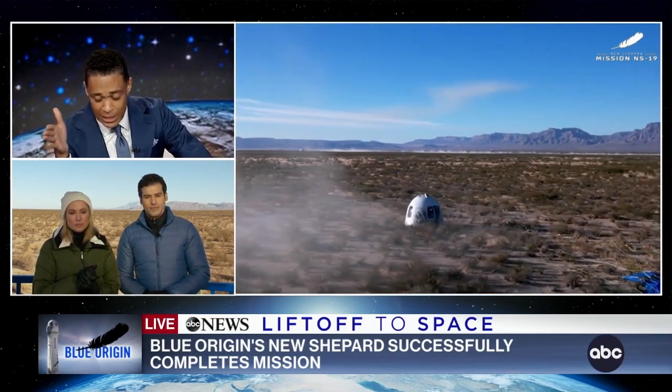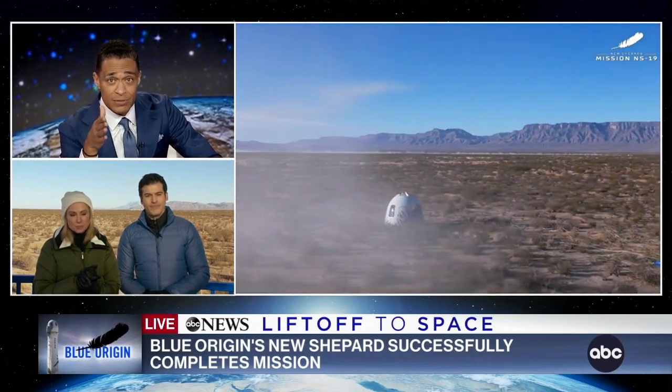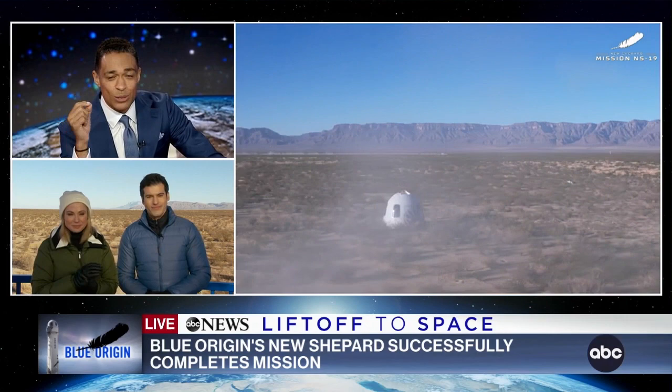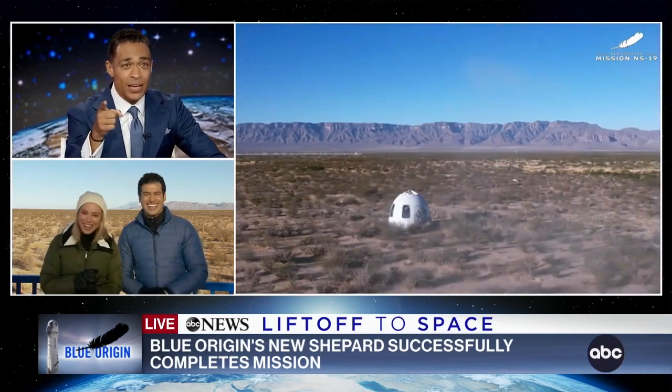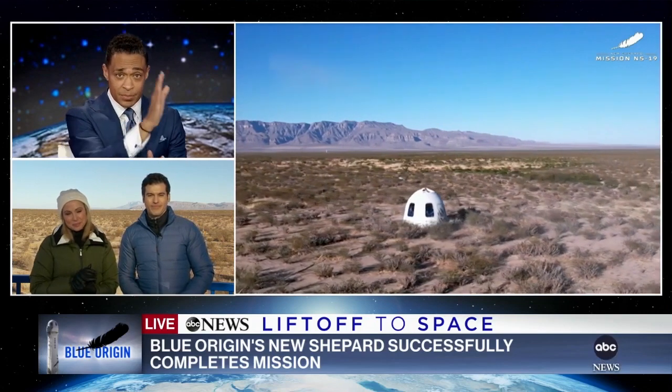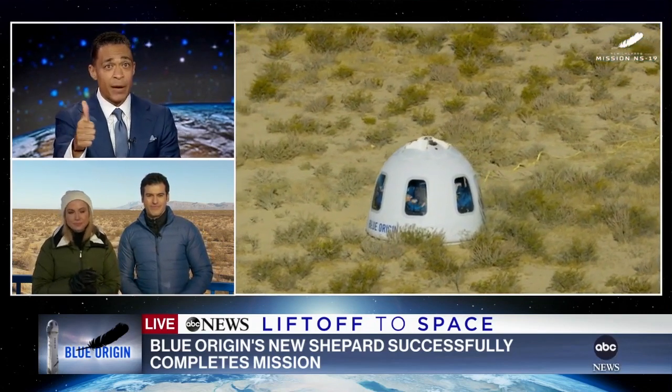And again, we talk about an 11-minute flight. This one took about 10 minutes and 15 seconds. Forgive my phrase, but they have this down to a science, certainly at this point. And those vehicles are racing out to meet them. We do expect Bezos will go around to each window, get a thumbs up, make sure everybody's okay.